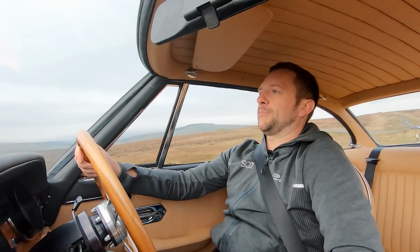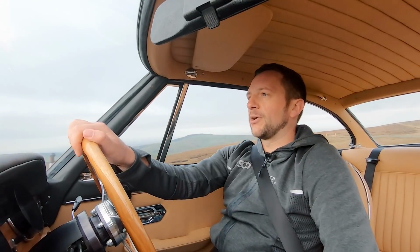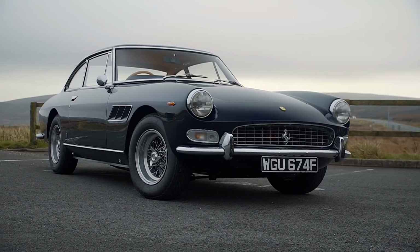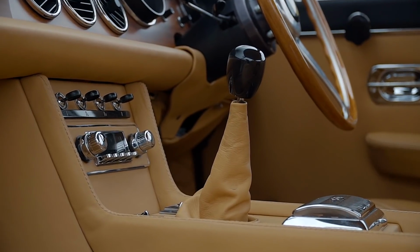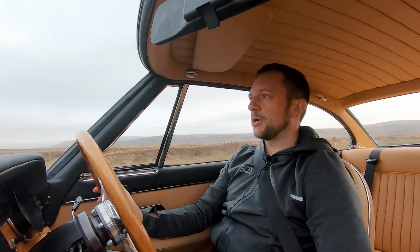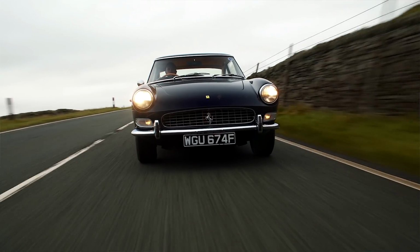Our values on these are bound to just continue to rise, just purely based on how pretty they are. Being the later car, of course, means that it comes with the 5-speed box rather than the 4-speed with an overdrive. So you can sit and just cruise away, but it's a lovely little gearbox, perfectly ratioed, any hills, it doesn't really feel them.